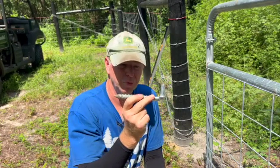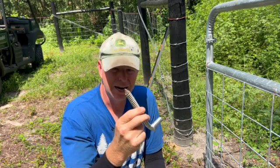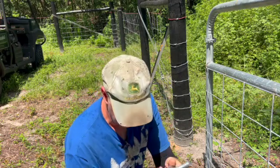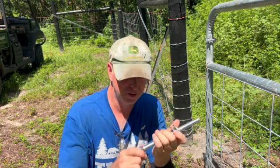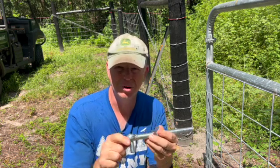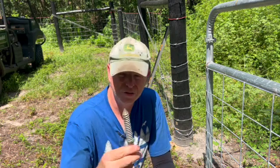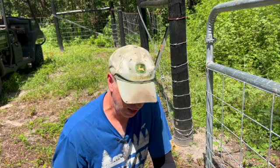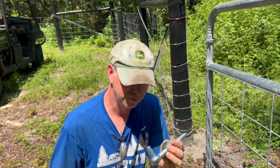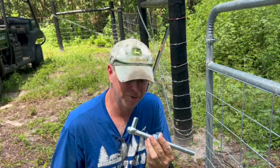This is what comes with your gate typically, and they're not bad. I prefer to just go all the way through and bolt it on either end, and that way I can adjust the nuts to move the whole thing in and out, and I don't have to worry about stripping the inside of the wood and having this pull out. So it's a few extra bucks, like $8 to $10 a piece to buy these, but I just think it's worth it.